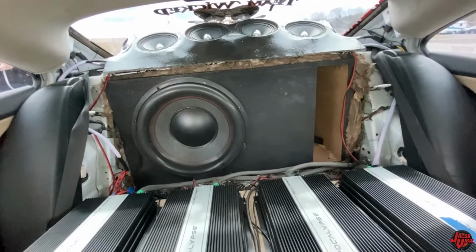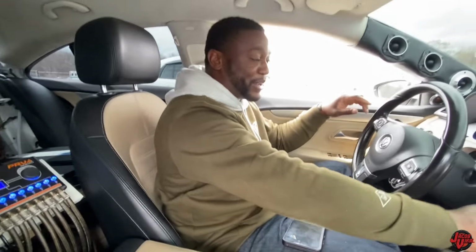Okay. I see you did some fab work to make it fit in there, too. Yeah. Because you don't normally fit an 18 in that. Not at all. You made it work, though. It takes some sheet metal cutting. Oh, yeah.